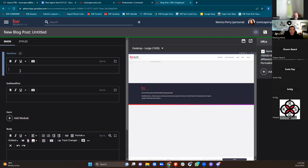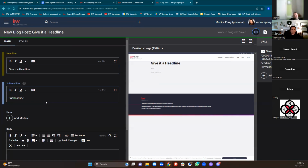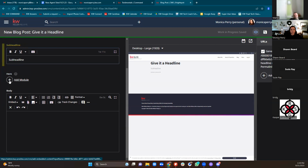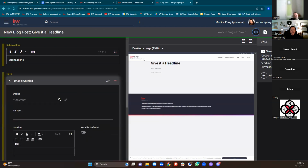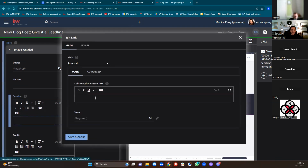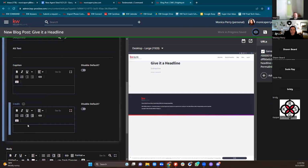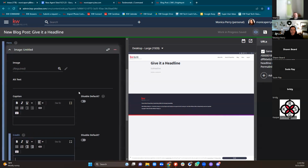So I can click blog post. I can give it a headline. And you will see it start to populate over on the right. I can give it a subheadline, a little blurb underneath the headline. Hero means adding an image. So I could take one of my images that I have and upload it here. Can give it a caption. I can give credit to whoever did the picture if it's not mine. Okay.